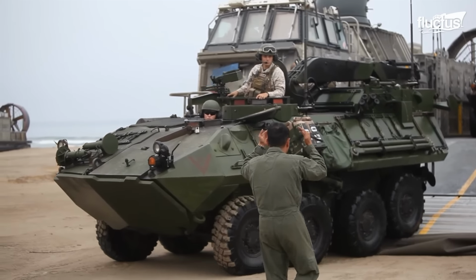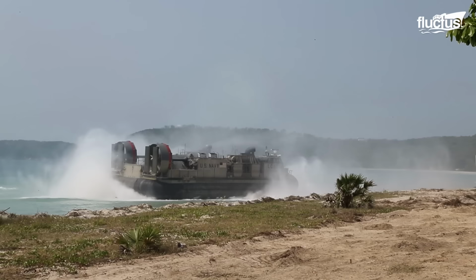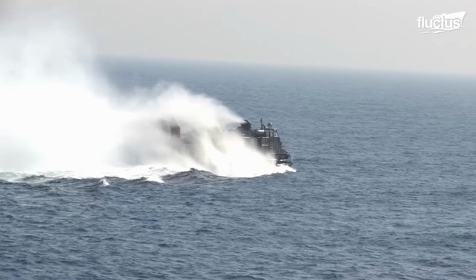While the LCAC is certainly one of the best and fastest options for amphibious assaults, it is far from the only vehicle used.